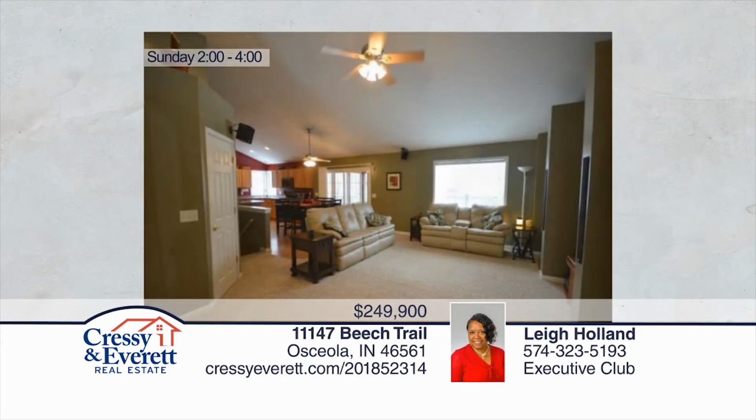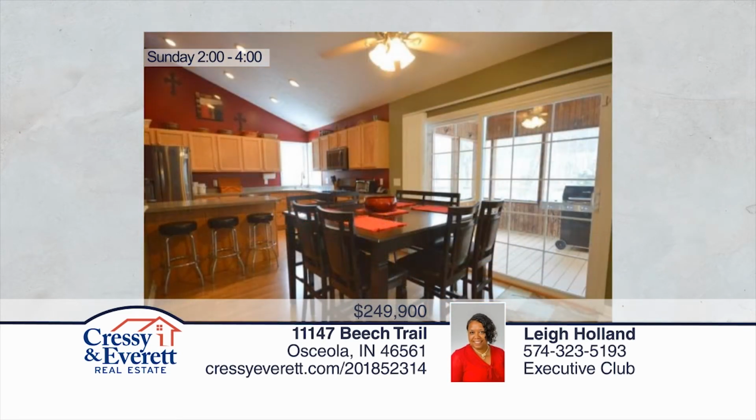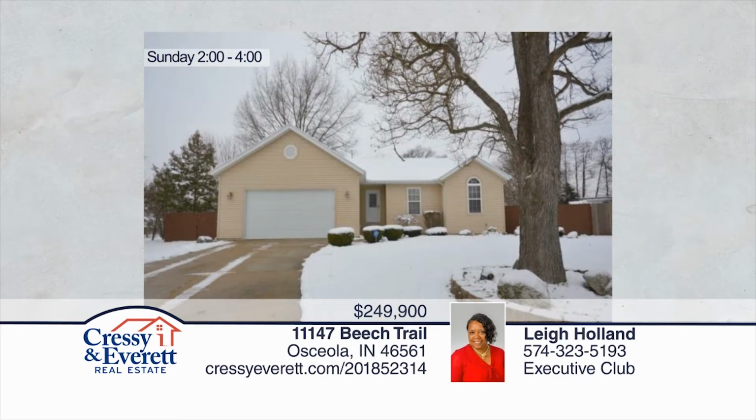Updates include black stainless steel appliances, walk-in pantry, main level washer and dryer, furnace and AC unit, dual sump pumps, and sewer ejector pump. A three seasons room with an open deck leads out to the beautifully landscaped yard with inactive train track. This home has so much to offer. Call Lee Holland today for a showing. For more information, log on to CressyEverett.com.